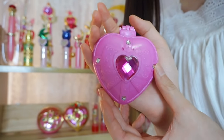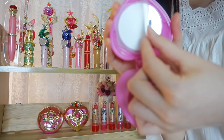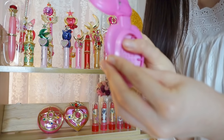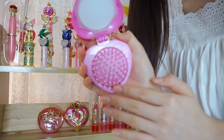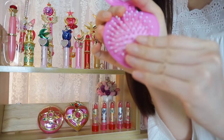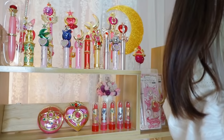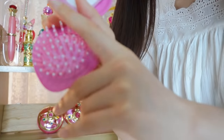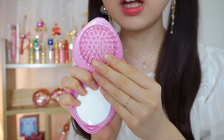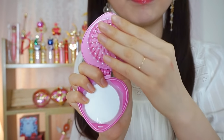It has the portable side and you can use it as a mirror. Do you know what is interesting? If I press down firmly the lower part, brush comes out. Small size, it is uncomfortable to use, but it does its job fairly good. Yeah. Would you try this?